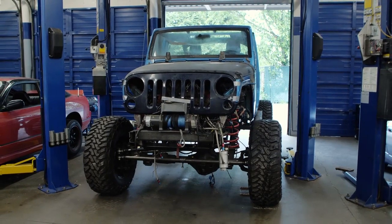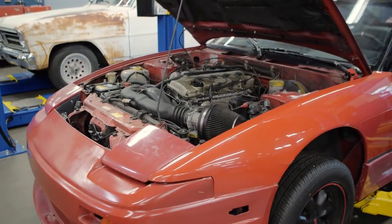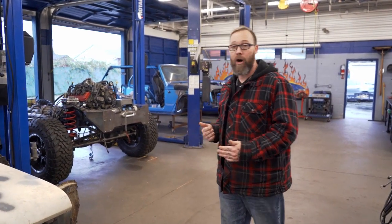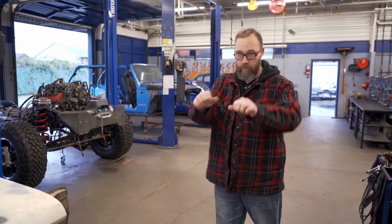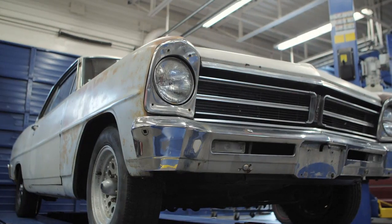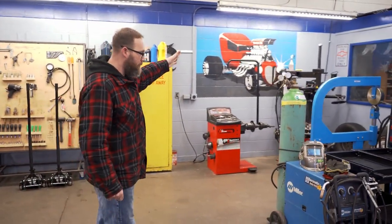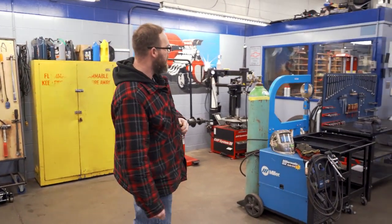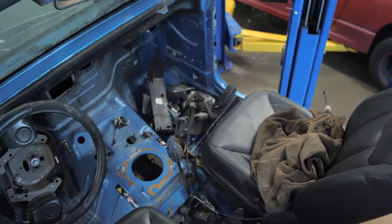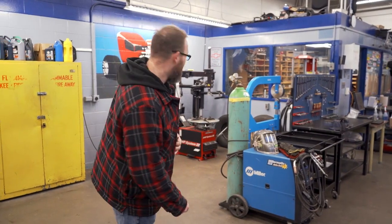Different projects going on. We are a live shop, so we work on all sorts of things, students' cars, teachers' cars, long-term projects, you name it, we pretty much work on it. I'm a hot rod guy by nature, so we work on some random stuff. This is a '63 Meteor that a student is restoring. So we have our welder, we have our tire equipment for changing and balancing tires. We do have some custom sheet metal work because we do some auto body around here. Not much, but if the need occurs, we're able to do that as well.